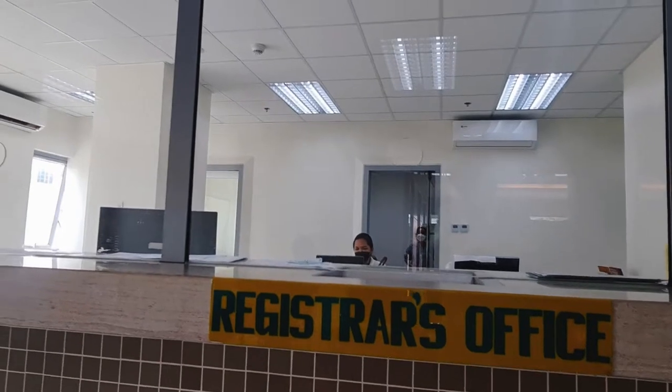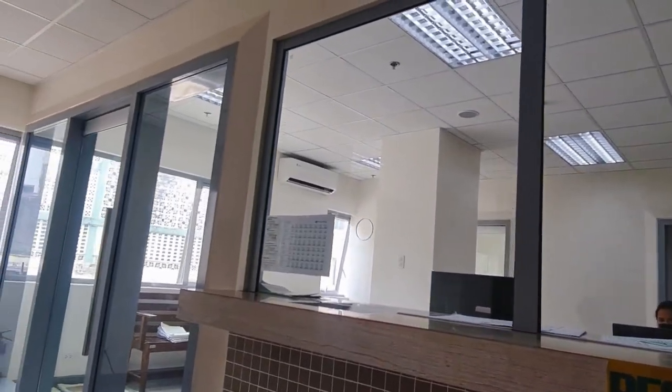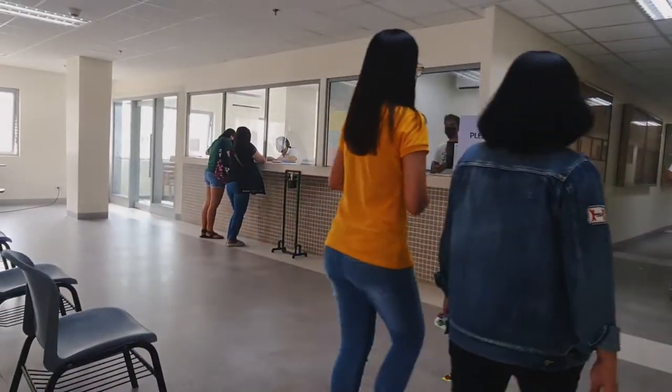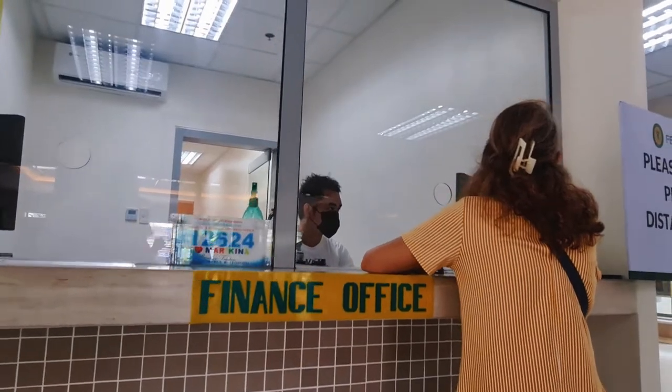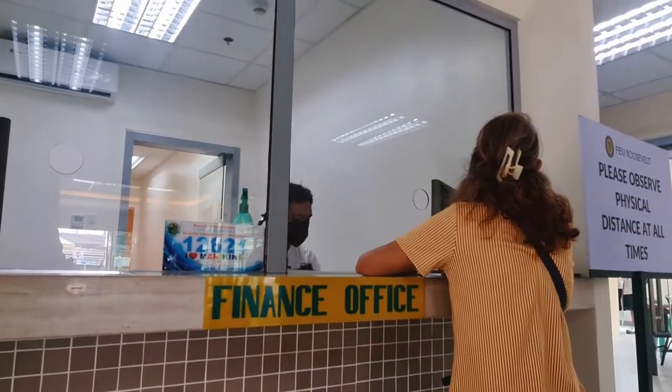The Finance and Registrar's Office, located on the first floor, offers assistance to students, parents, and guardians when it comes to financial records, enrollments, payments, and other necessities.